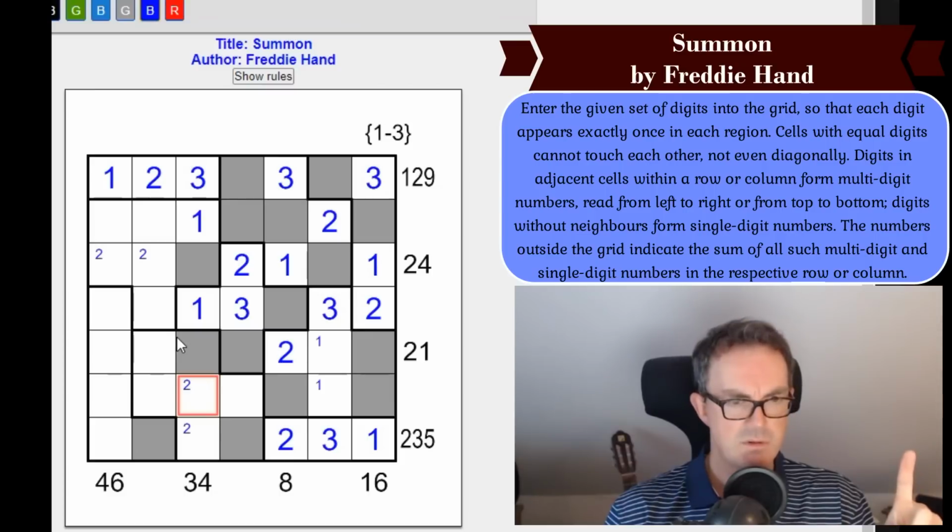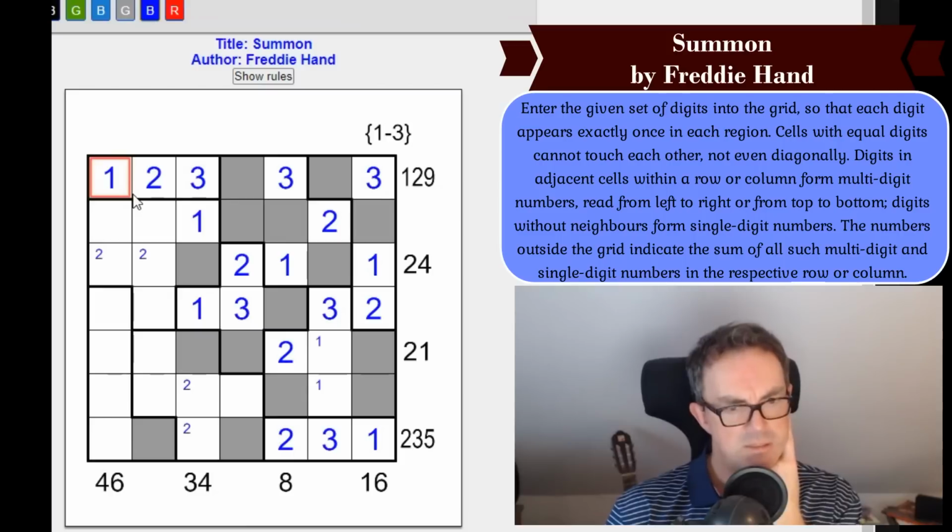So this 1. Oh, come on. Think about it, Simon. 1, 2 and a 3 is a unit. We know this is a digit, don't we? So if this was a 2, does that mean this has to be shaded? I don't know. I sort of feel like it might do, but I'm not certain.